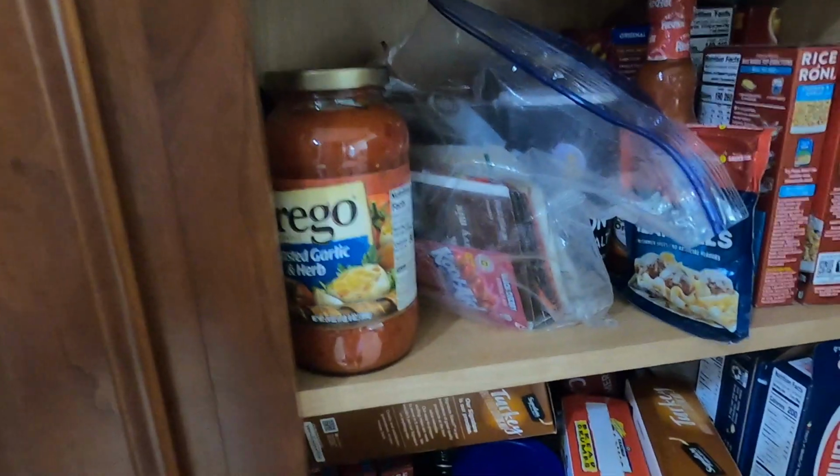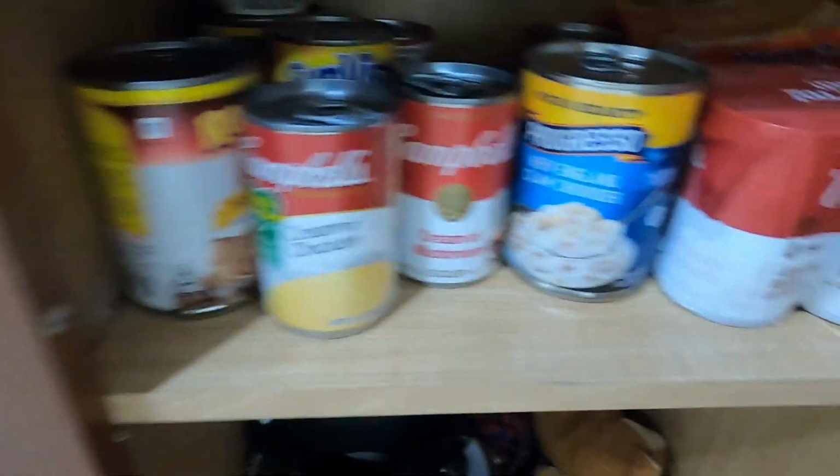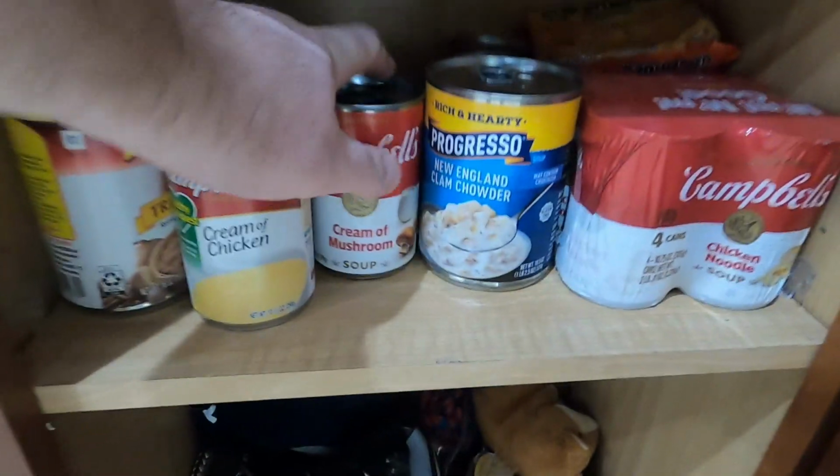Now let's go to the pantry cabinets and see what we can find. We have, nope, there it is. Oh, generic store brand turkey stuffing mix. Wow, this is really fancy. And, hey, I got a couple of soups, cream of chicken and cream of mushroom. All right, let's hope we only need one, but I'll grab them both just to be careful.